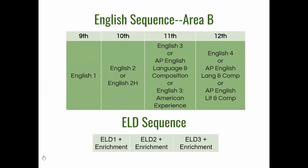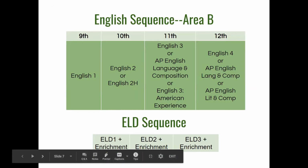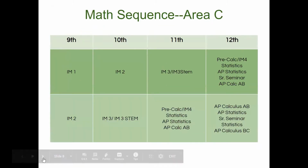Then we're in area B, which is English. Remember, you need 4 years of this. So you are able to take either English 4 or AP English Language and Composition if you have not taken it this year, or AP English Literature and Composition. So you will select one of those. If you are a student in the EL sequence, then you would select the next sequence and work with Mr. Orr and your counselor to determine what that level might look like.